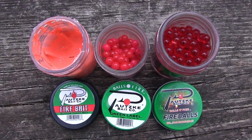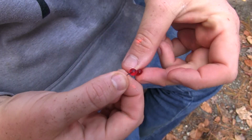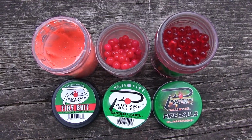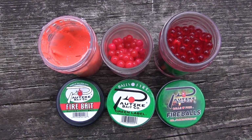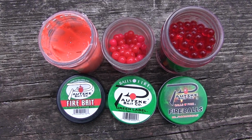All right, that is a real salmon egg. And if you look on the right, those are what's called red fireballs. Now those fireballs, they might look, taste, smell, and fish just like a real egg, but they're not real. They're imitation eggs. They look like a real egg. They're just not as messy. So any of these 3 baits will work extremely well here in South Carolina. The choice on which to use is yours.